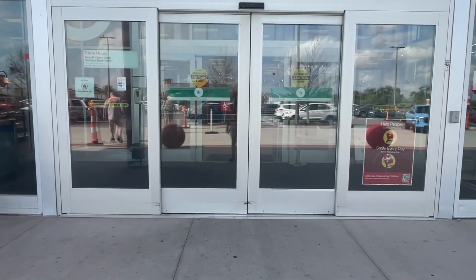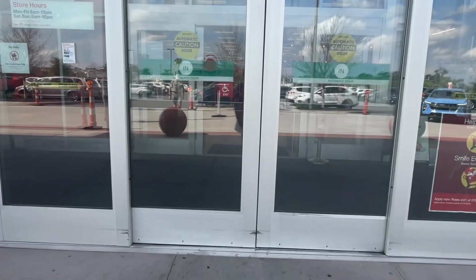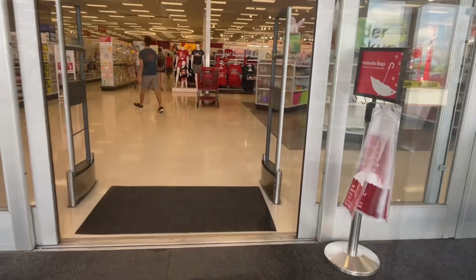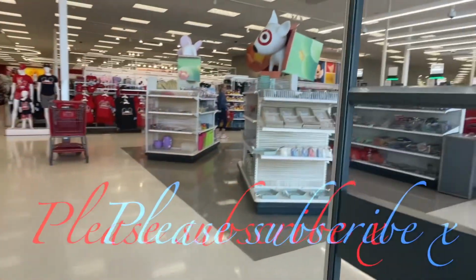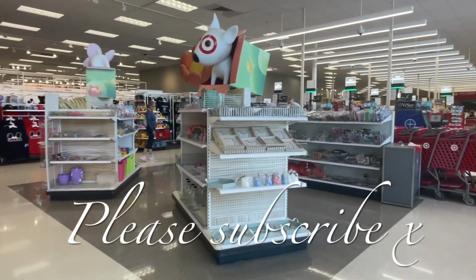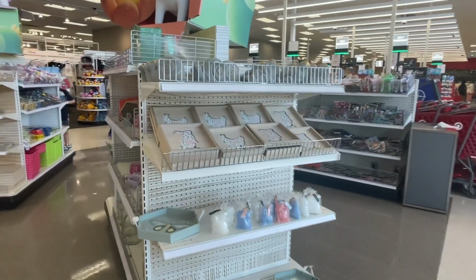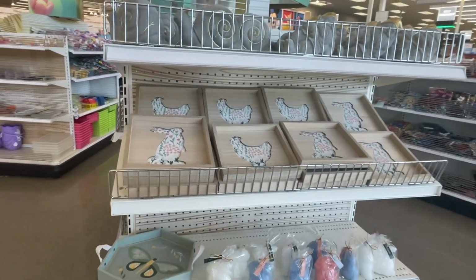It's a beautiful day here in Florida, very, very warm, but let's head on into Target and see what bargains we can find. Let's head for the dollar spot. So sit back, relax with your favourite drink and just take in all the spring decor that Target has to offer.